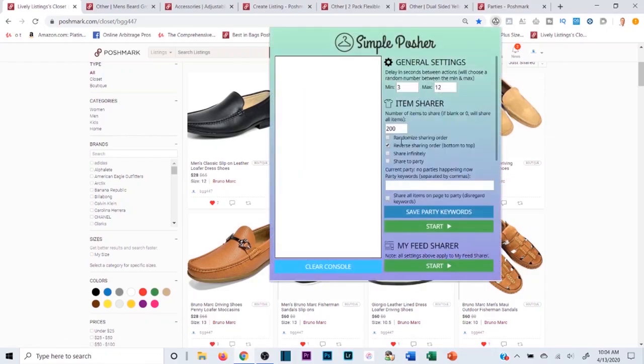That said, with an automation software like Simple Posture right here, it makes it so much easier. Now, I've done an entire video on how to use Simple Posture and how I recommend that you do it as well. And that way you can also automate your Poshmark closet a lot like this. Now, it's not fully automatic, but it is the best automation software out there that I know of currently. It's $9.99 a month. It comes with a free trial. It does pretty much everything that all the other expensive ones do that you really need, okay?